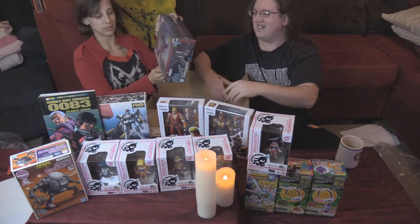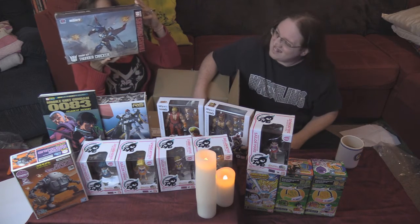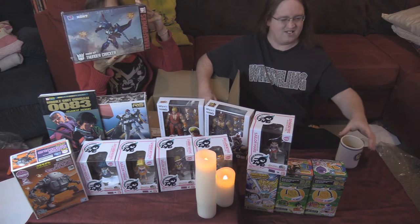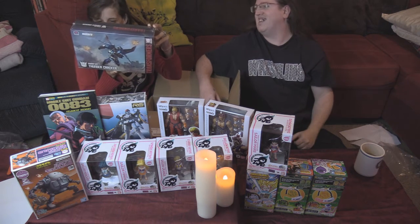That's a Transformers Thundercracker kit. I've never even seen a Transformers kit before. They came out the last couple of years. That's pretty cool. Miko is really into Transformers. Good articulation with over 40 movable joints. Any pose can be set easily. What is that? Ages 15 and up.